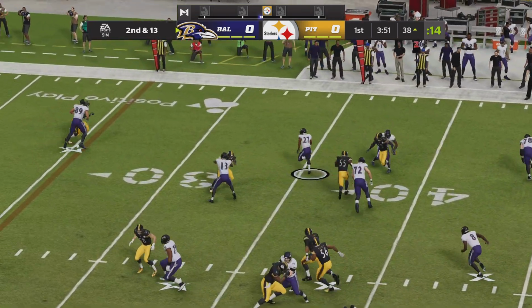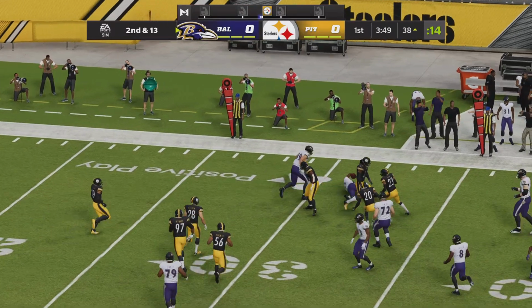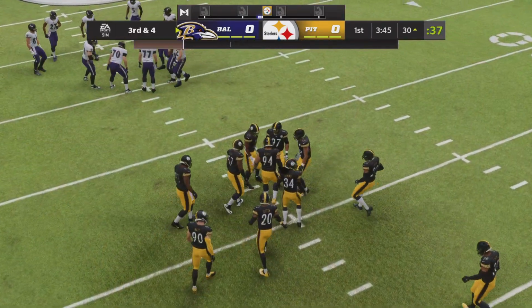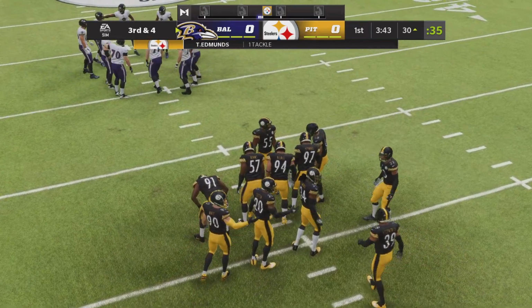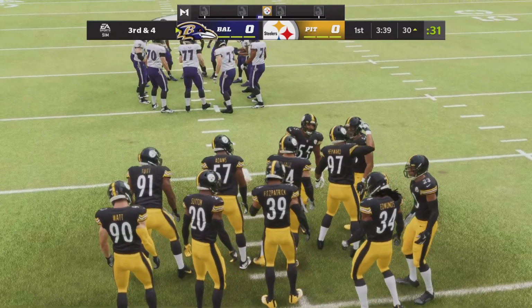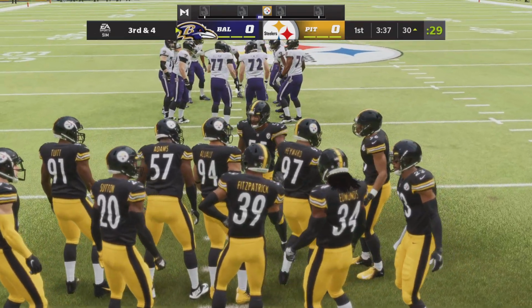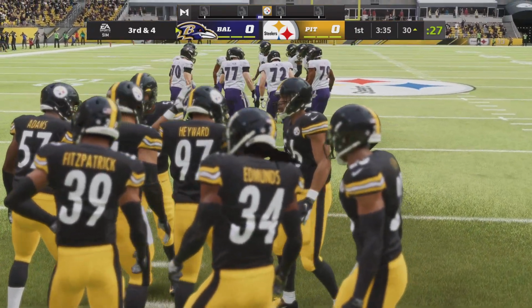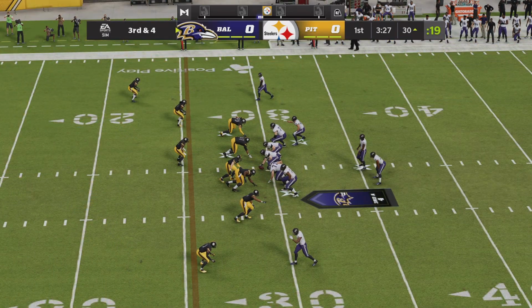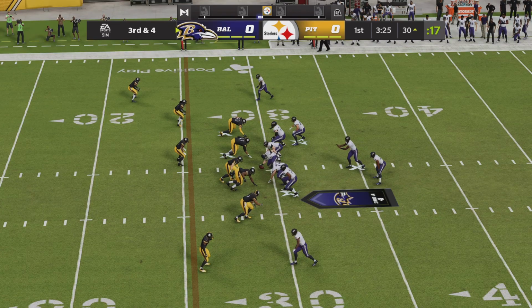Jackson on the give to Dobbins. And he'll take it down to the 30-yard line. That's what they needed. It's an 8-yard gain, and now 3rd and 4 suddenly doesn't look so bad. You got to give kudos to your offensive line and the guy carrying the ball, because they were in a 2nd and long situation. It seemed pretty dire, but they brought it back to 3rd and manageable with that run.